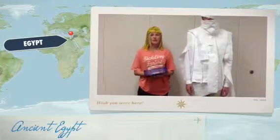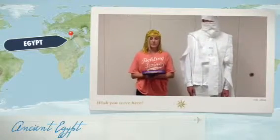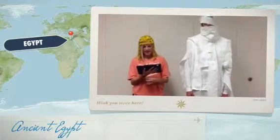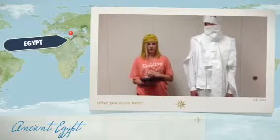A mummy who has come all the way back from ancient Egypt to explain to us about mummification. The first step of mummification is embalming the body. His body is taken to the tent known as the Ibu, where the embalmers wash his body with a good-smelling palm wine and rinse it with water from the Nile River.